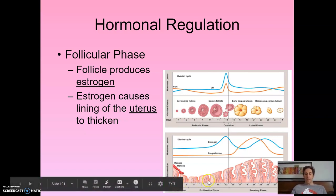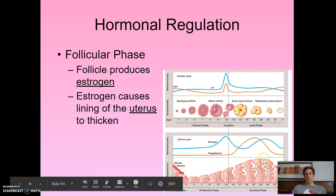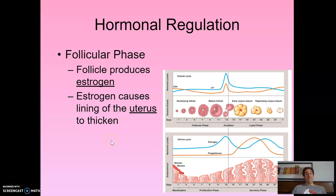And so by thickening the lining of the uterus, we're creating a little home for that embryo to implant and begin to develop. So we're adding cells, we're adding nutrients, we're adding blood vessels, we're adding everything that potential embryo is going to need. So the follicular phase is all about prepping the uterus to make sure it's a suitable habitat for that little fetus to develop.